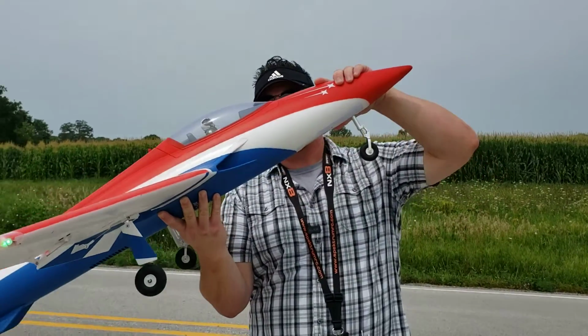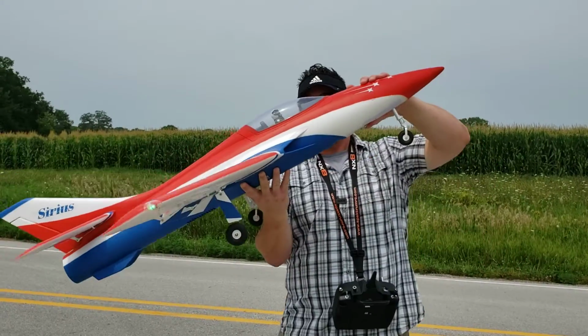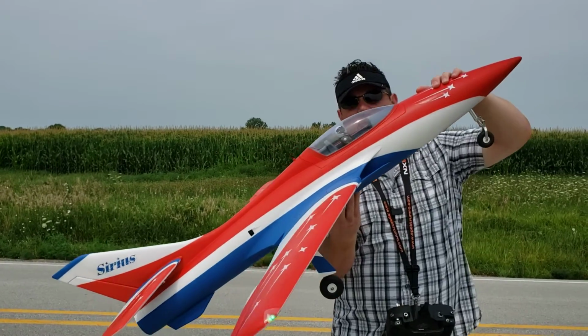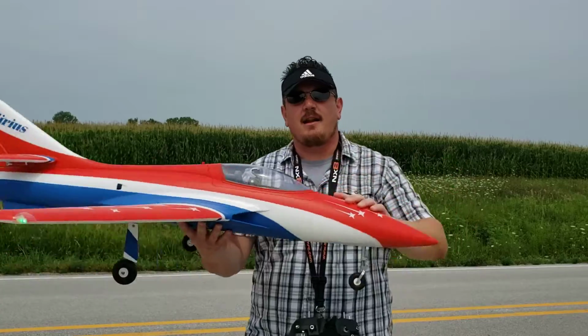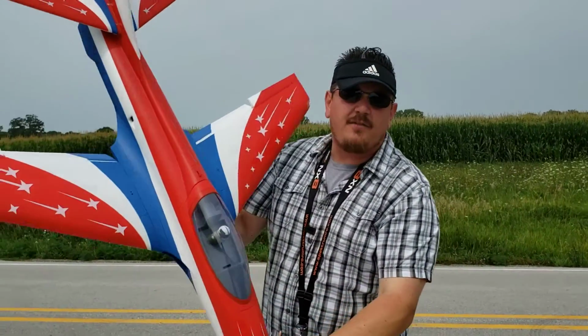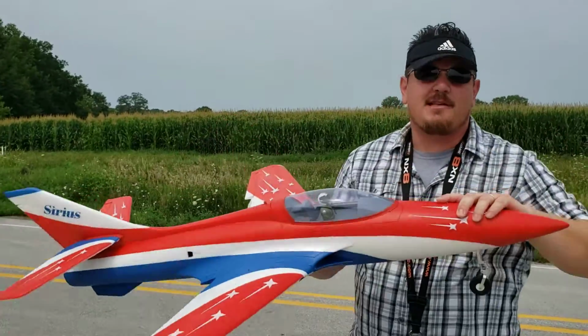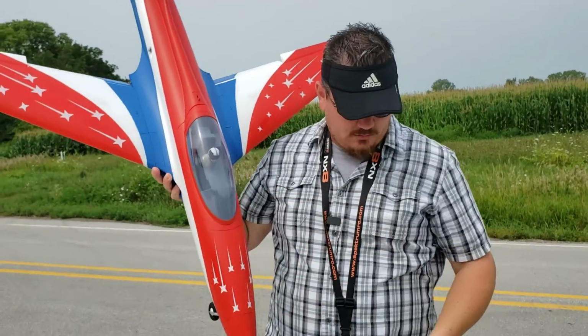In ground effect, about this angle, she's going to want to tip on you. If you can avoid getting it that steep, like you can go this steep all day long, but you go this steep and it's going to fall. You go this steep, you're good. You go this steep, you're done. And I think what happens is your elevator gets into the wash and then it also just happens to be slipping into a stall. So save your Sirius.